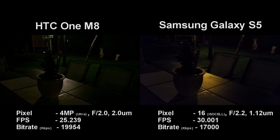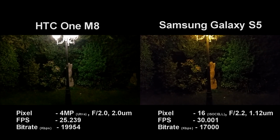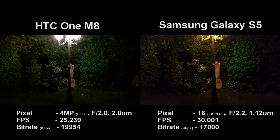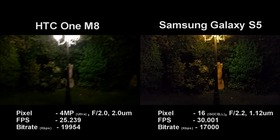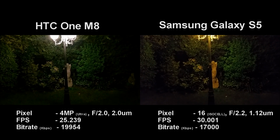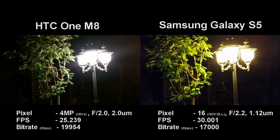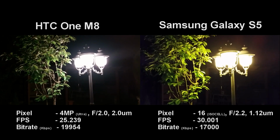Now I've also included some still photos at the end of the video, which should give you a pretty good idea about which device can take better shots in low light. From what I can tell from the video, I can't actually see too much of a difference in terms of how much light each one is letting in, although there is a pretty obvious difference in the white balance between the two.